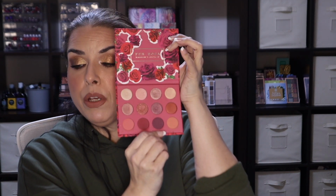This is a blast from the past. This one has been around a while. This is the Femme Rosa She palette. It was a collaboration with Carucci. I really did like this palette, but ColourPop's come a long way since then. Their quality has come a long way since then, so I am going to let that one go.